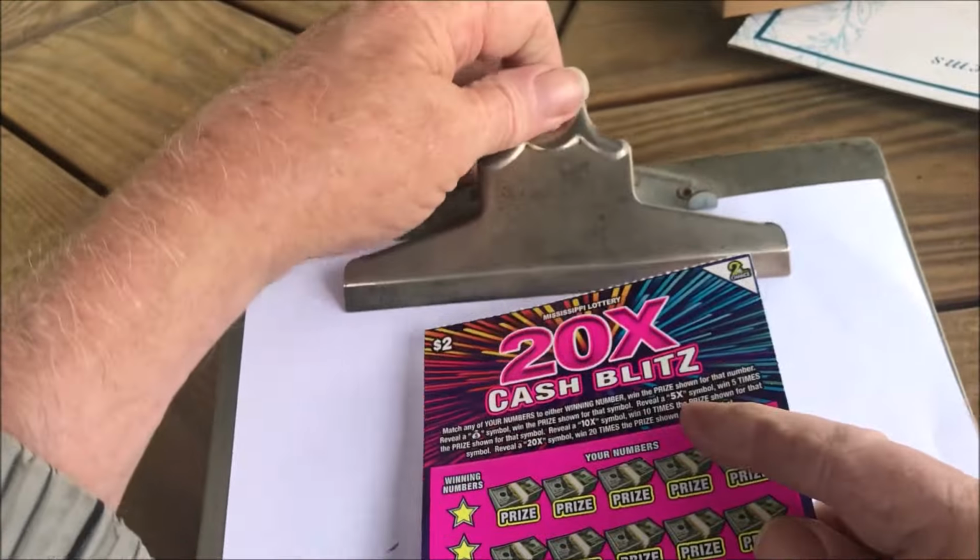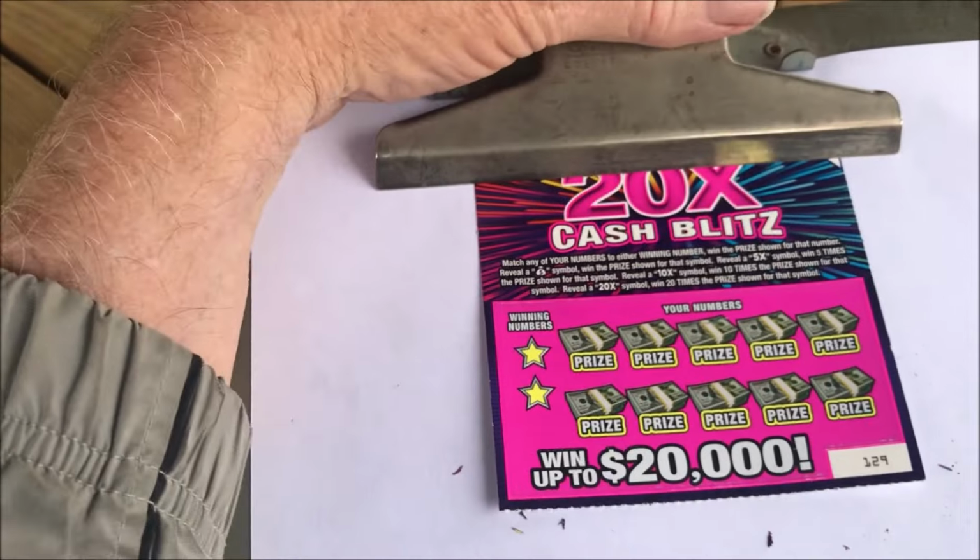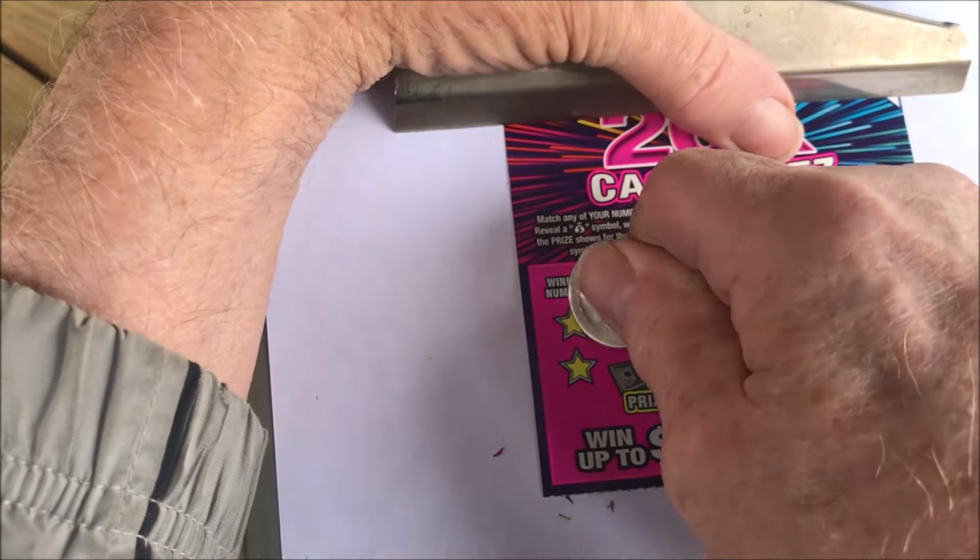Let's try this other ticket now. For 129. No white line, but maybe I don't need the white line to win.